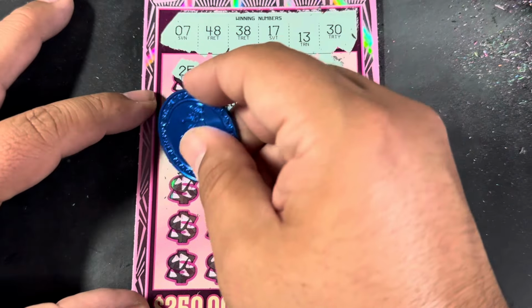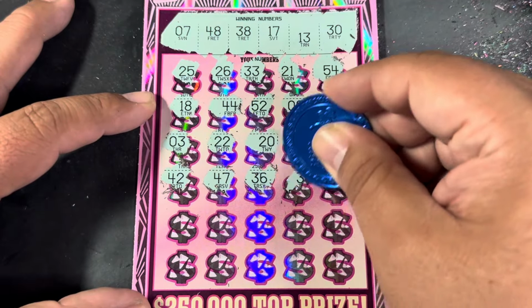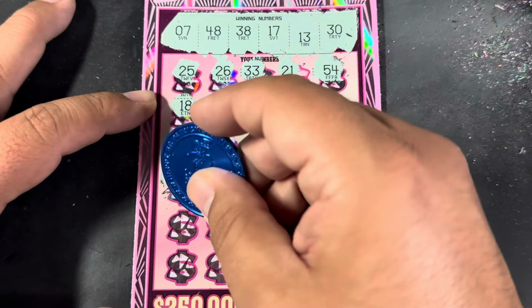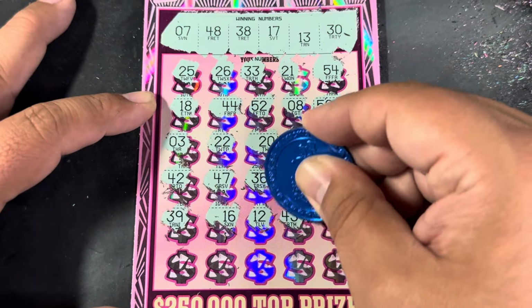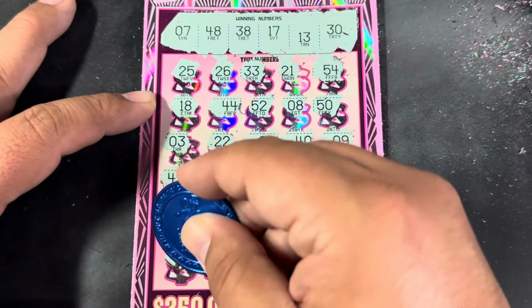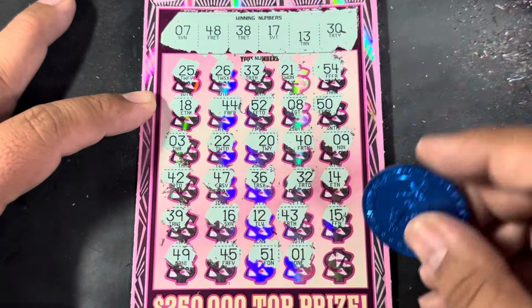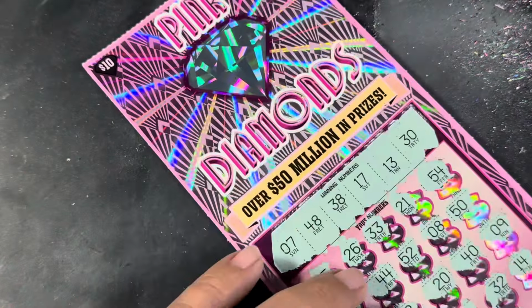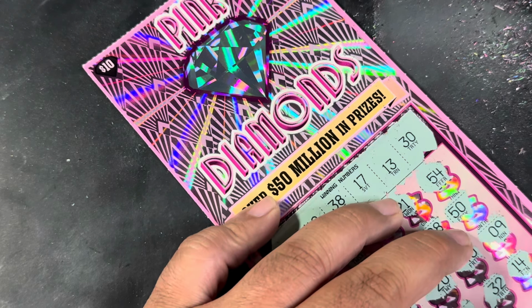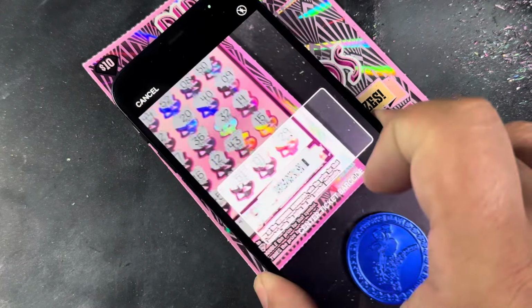All right, top half, nothing yet. Last row. Come on, Pink Diamonds. I was just talking so good about you. Right here. Diamond symbol. Oh, does not look like we got anything on Pink Diamonds today. But I promise you, it's been good to us. Now, Texas Lottery as a whole, that has not. Not a winner, guys. No Pink Diamonds today.